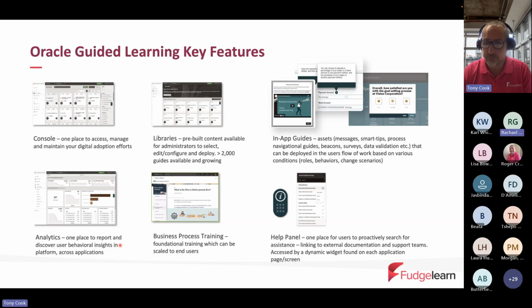Rachel, anything to add there? No, I was just going to say one of my favorite elements of guided learning is actually the analytics, because being able to see exactly what your users are doing and what they're looking for enables your business to feed into that continuous improvement. You instantly know what users are looking for help on, and you can immediately respond to that and provide that in the flow of work without any interruption, without any downtime. It can be literally a matter of minutes.